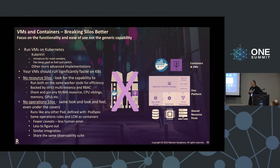Our implementation is actually different than Kubert because we've been doing it longer than Kubert, and I can tell you, no bullshit, we run at least 30 to 40% faster running VMs on Kubernetes than if you're running something on OpenStack. And those are backed up by customer statistics.